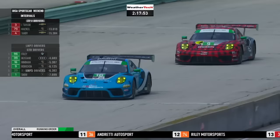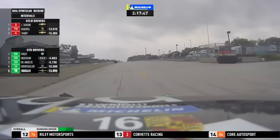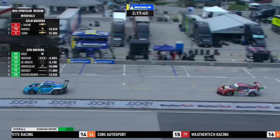In terms of prototype, everybody came down the pit lane. Nasser, Taylor, Jarvis, Cameron, and Vautier, all taking on fuel and tires, no driver changes there.